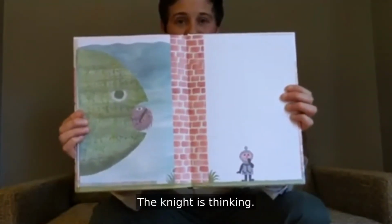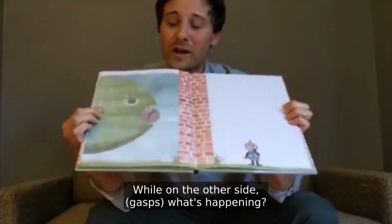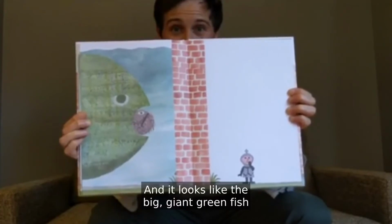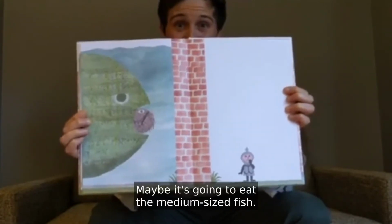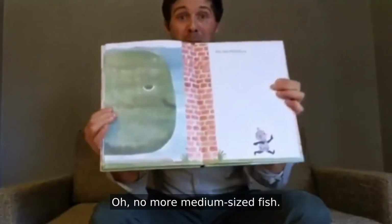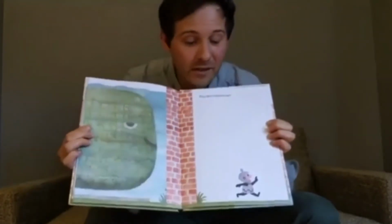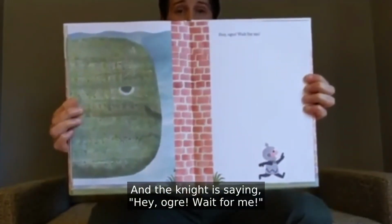The knight is thinking. The knight is not sure what to do. Meanwhile, on the other side, what's happening? No more little fish, and it looks like the big giant green fish is opening up its mouth. Maybe it's going to eat the medium-sized fish. Oh, no more medium-sized fish. The green fish is smiling like maybe it got a yummy meal. And the knight is saying, "Hey, ogre, wait for me!"